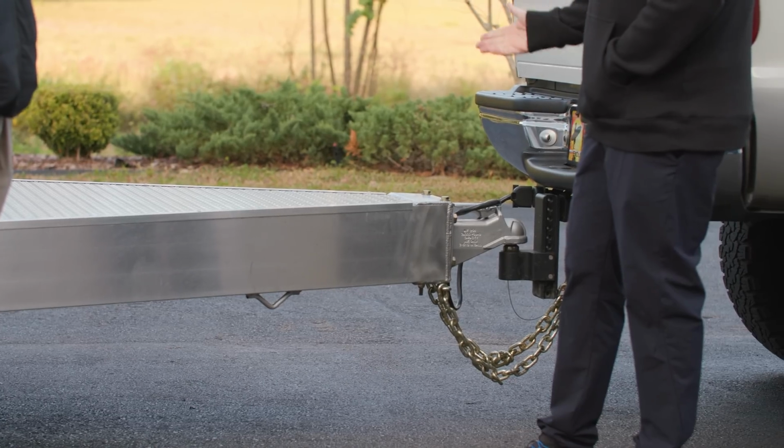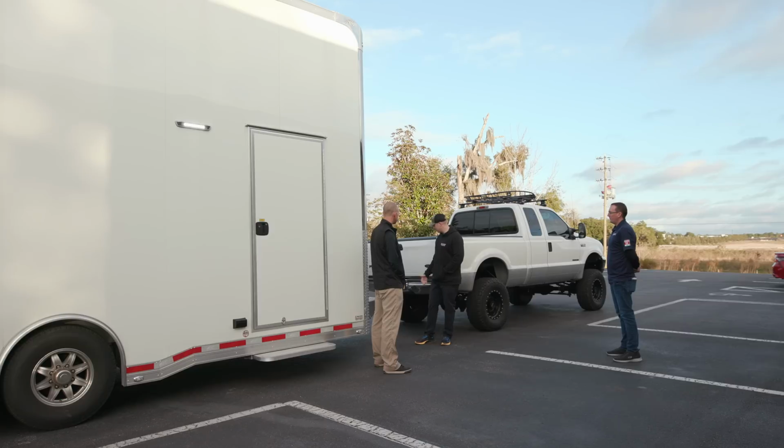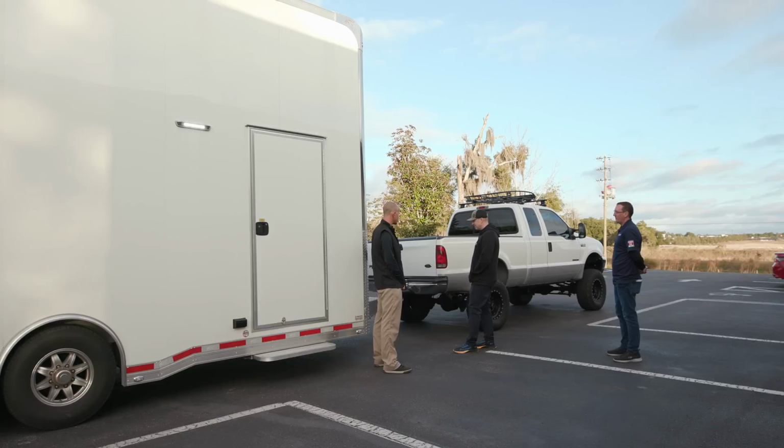But for towing, Mike says it tows great. It's been towing just off of the regular waist safe hitch. And this does have our 2x8 mains on it, which is the biggest mains that we use. All aluminum. No wood.